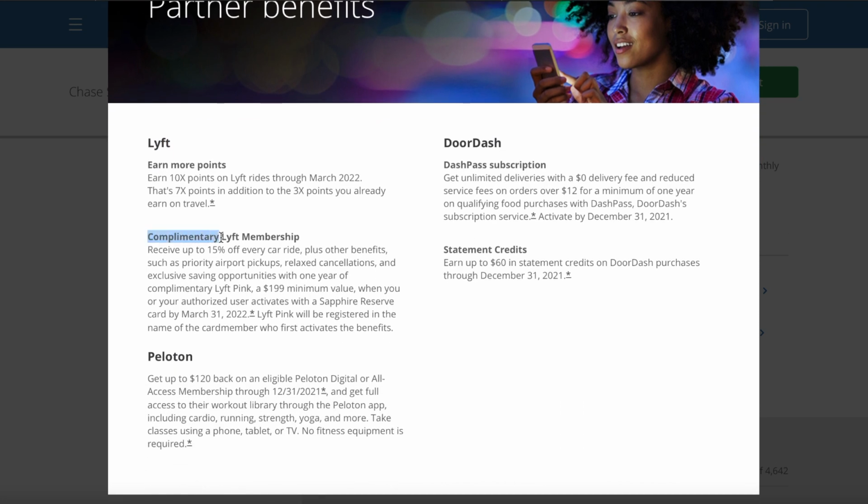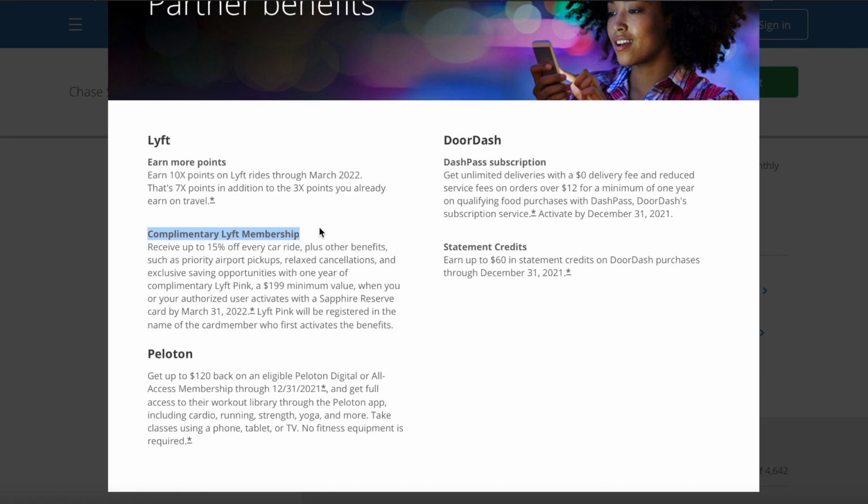Next credit on my list is the complimentary Lyft Pink membership, and if you are already using Lyft, it would be worth $199 a year. But if you are not using Lyft, then this credit is worthless. But just remember that you have to activate this before March 21st, 2022.